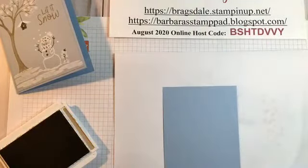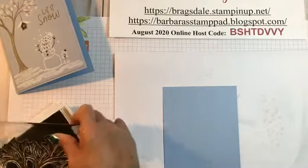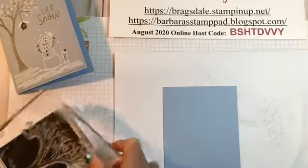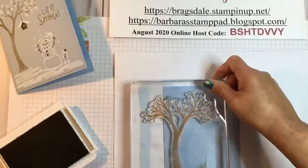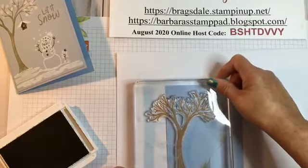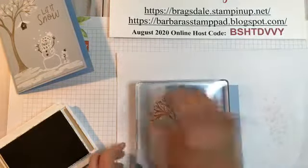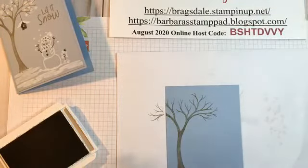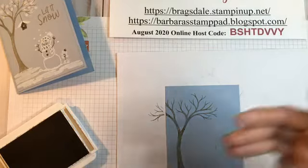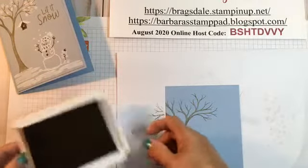Let me make sure of something. I want to say I stamped off, but I could be wrong. But let's just go ahead and stamp it. And I don't want the whole tree on there, but I do want most of it. Just give it a little pressure. Okay, no, I didn't. Sometimes it's hard to remember if I stamped on because these stamp off colors are similar to actual colors that we have in our product line.